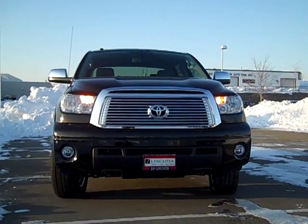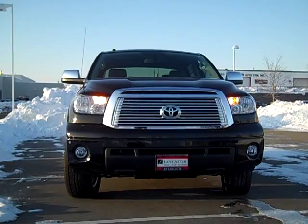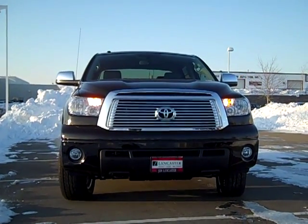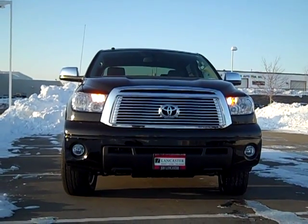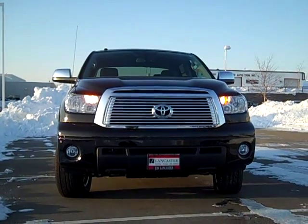This was the truck that was inquired upon on the internet, so I'll just give you a little description here. Exterior color is black, interior is gray leather. The 2010 Tundra Crew Max Limited has some changes from the previous year, but I'm just going to point things out that are on this truck.